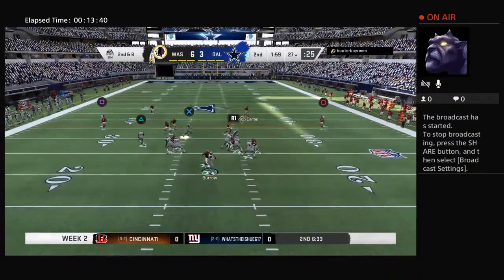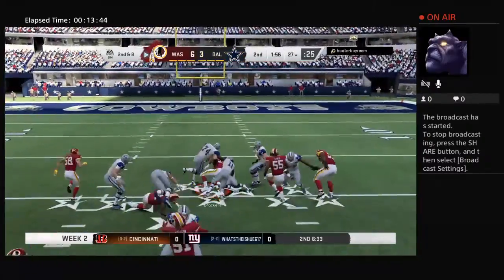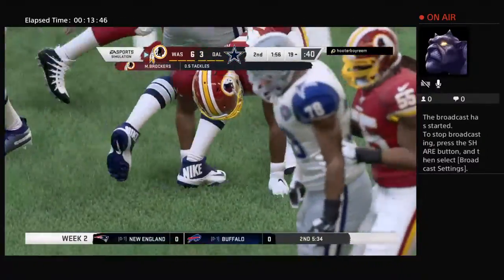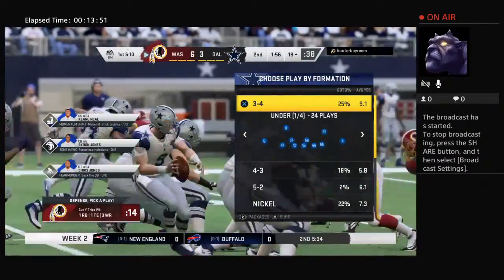Here's 2nd and 8. Nowhere to go here. He lost the football, and the Redskins scoop it. So they will set up shop. Excellent field position in the red zone at the 19-yard line.